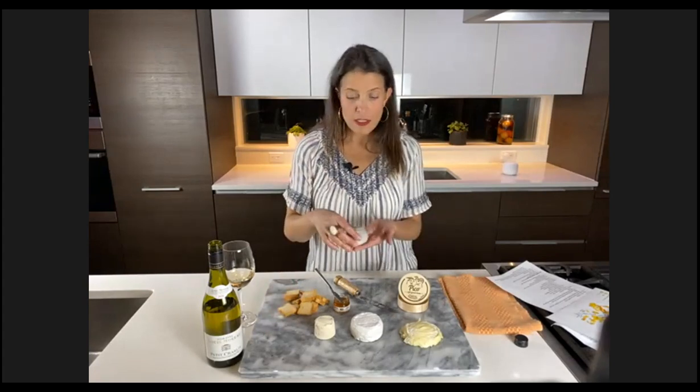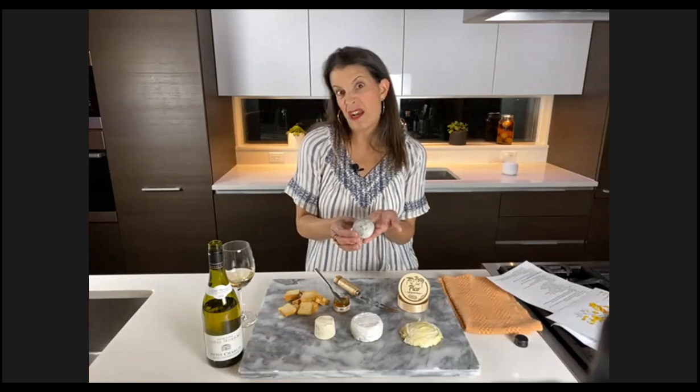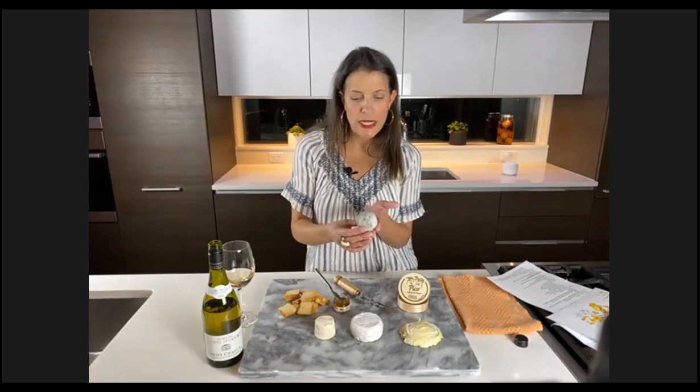So this again is Wabash Cannonball. It weighs about 2.5 ounces. It is a little tiny guy. It is pasteurized goat's milk, 100%. And it looks a little bit like a cannonball, I guess, but really more like a little crinkly brain.